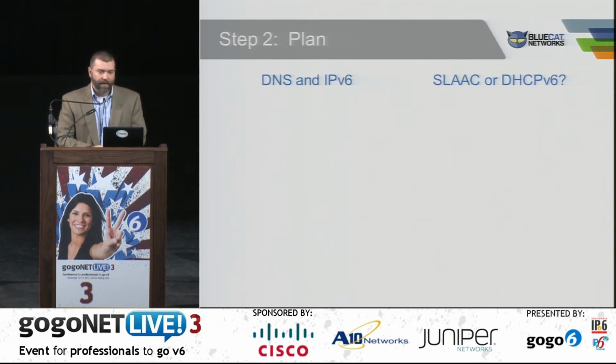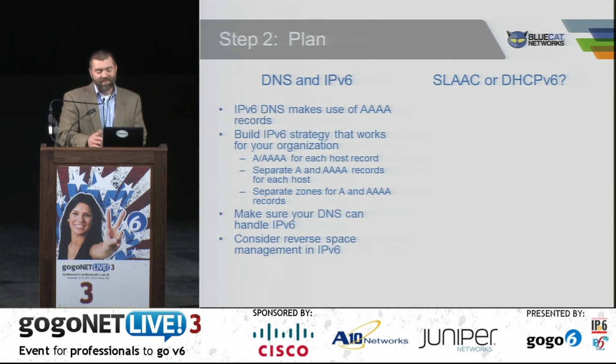After that, you want to plan. And planning, my goodness, planning is going to be far more complex than what I show you on the slide right here because I'm looking at it from a DNS, DHCP perspective. But you need to plan, specifically around DDI, DNS, and IPv6. What is your strategy going to be?